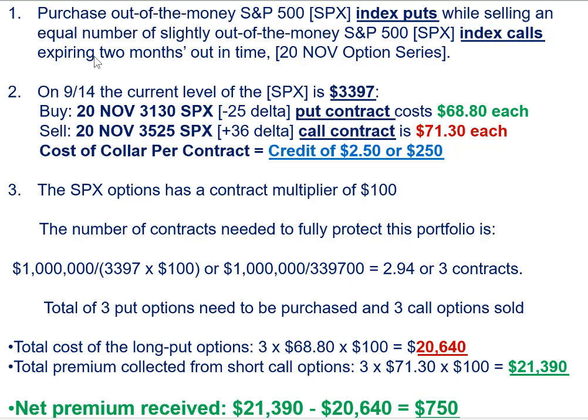In this example, we're going to go 2 months out to give us plenty of time, so this would be the 20 November option series. On the 14th, the current level again was 3397. We're going to buy the November 20 3130 SPX puts. That was about a minus 25 delta, and those were costing $68.80 per contract. Then at the same time we're going to sell the 20 November 3525 calls, which had about a 36 delta, and that was going to receive about $71.30. So the collar was actually a credit to you of $250 per option contract.